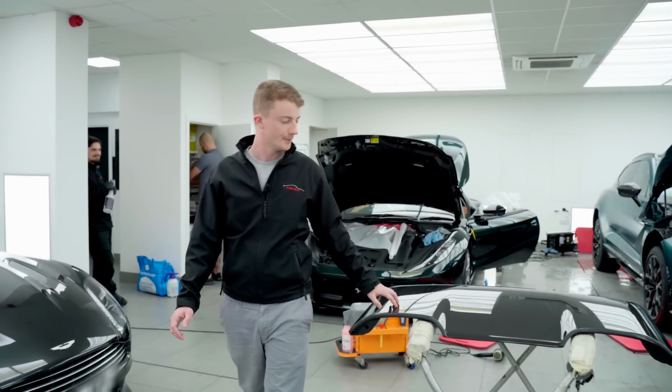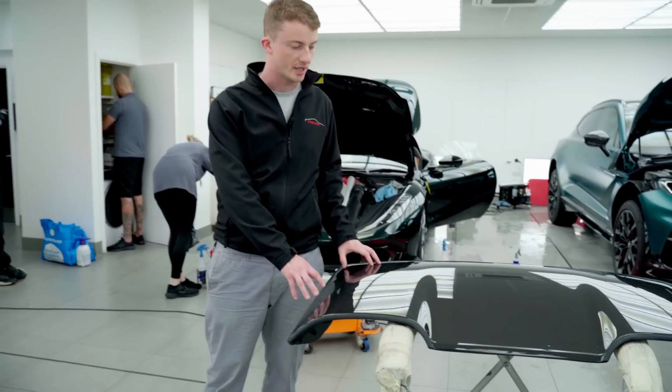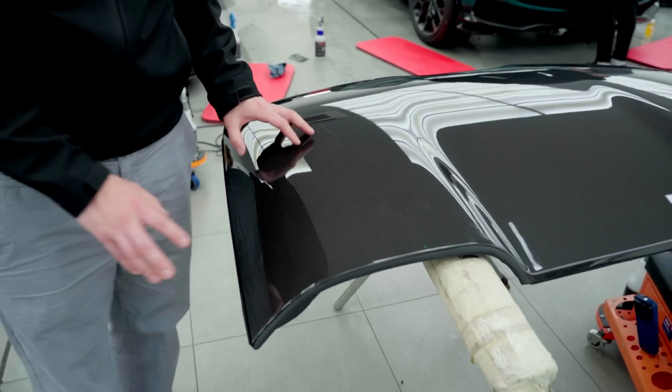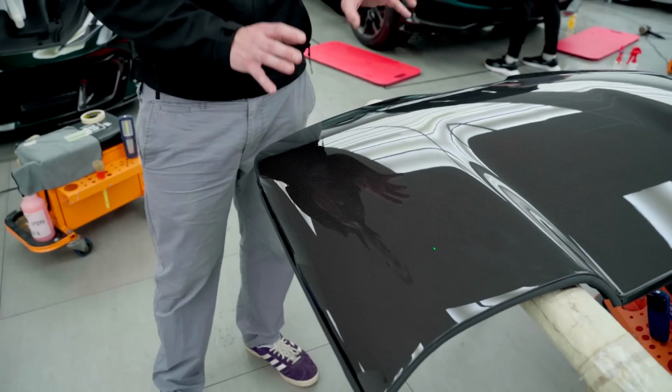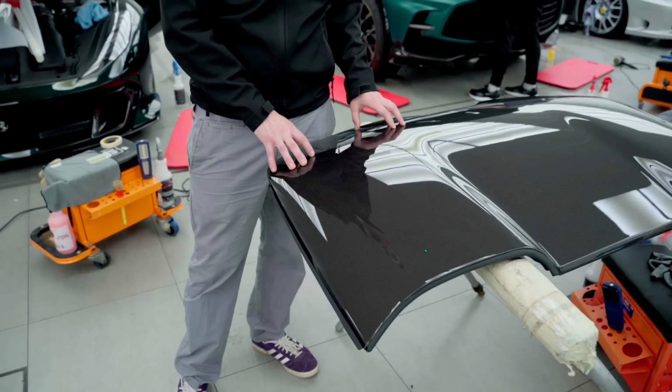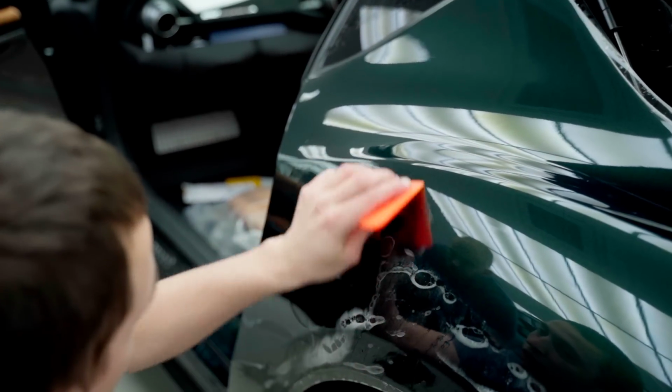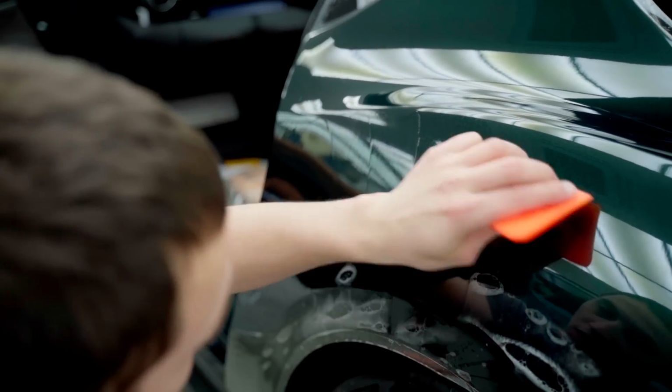Here's a little clue. So this is a carbon fiber piece, which is being protected, which is why we've got it on this trestle table, taking it off the car to protect it. Some of you might be able to tell what this is, but if you can't, I'm going to tell you now that it came off this car, and this is the Ferrari 812 Competizione Aperta.